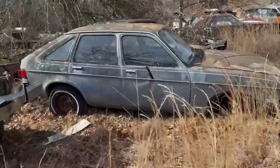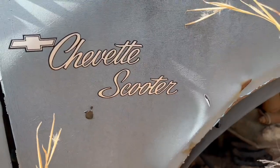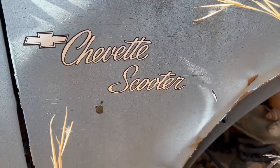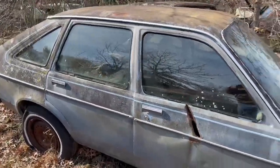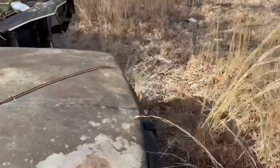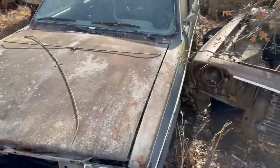Here's one you don't see every day, a Chevette scooter. Yeah, who remembers a Chevette scooter? I kind of barely remember that name. Obviously, I've heard of a Chevette, but there again, it's been here for a long time. It's heavily weathered. And even some people grab parts off this old Chevette over time.